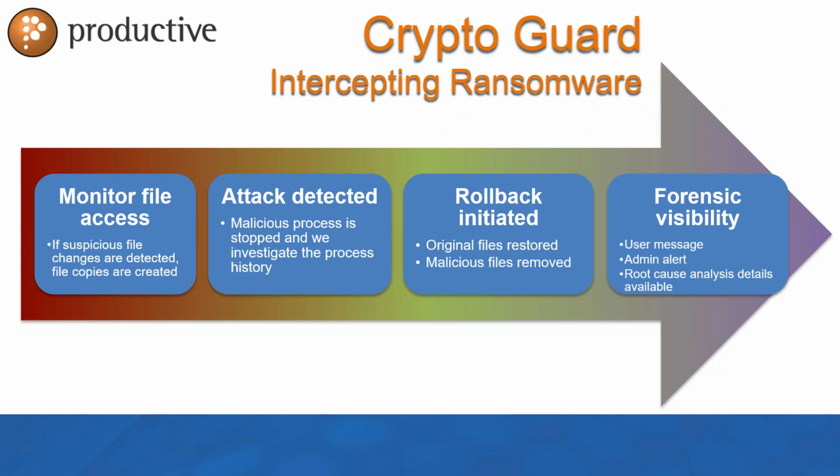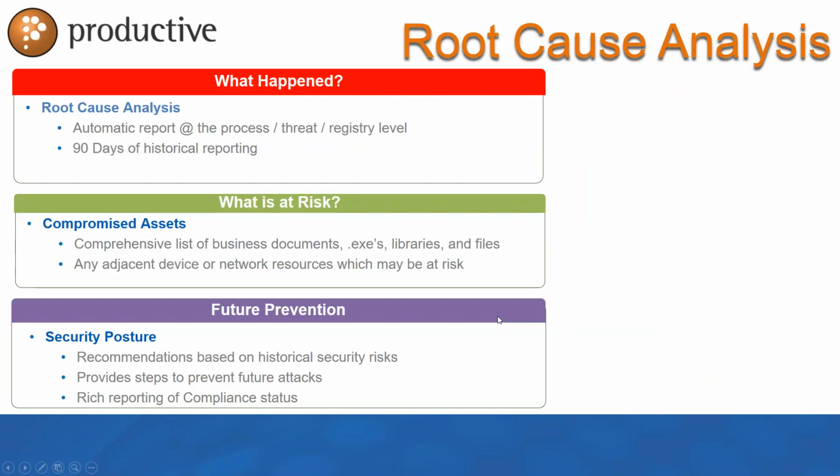The root cause analysis actually extends beyond what CryptoGuard is doing and beyond ransomware attacks to show you all kinds of information. Again, I'll show that to you. It's one of the most interesting things to look at in this presentation.